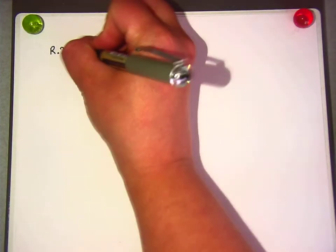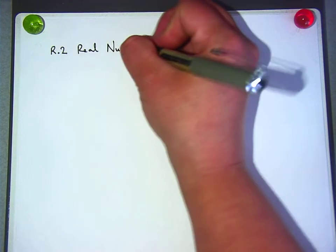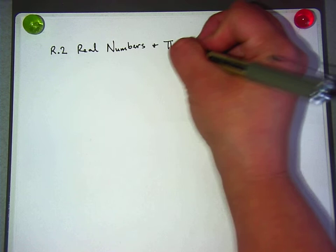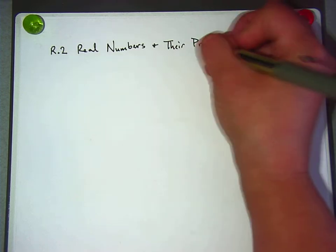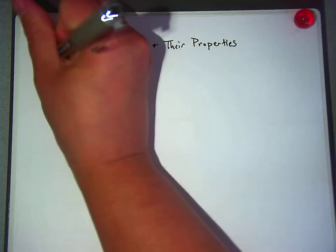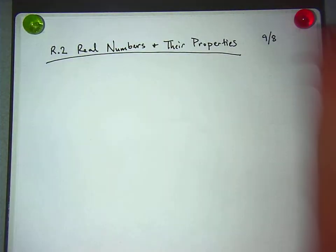Our point two is all about real numbers and their properties. Today is 9/8.